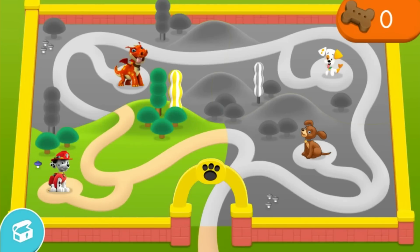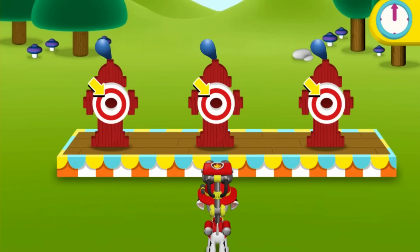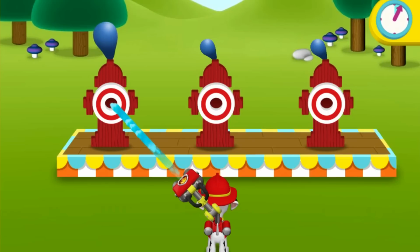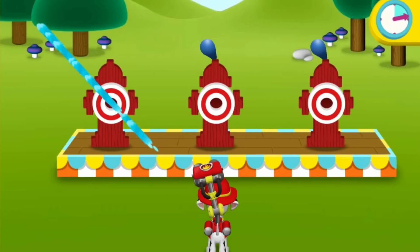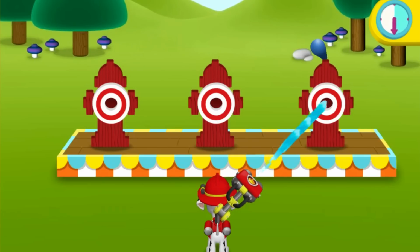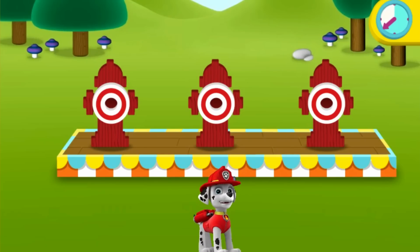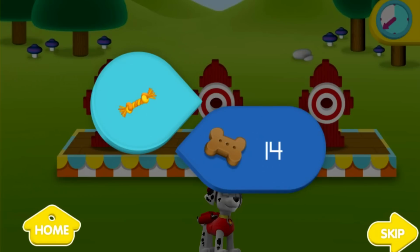Play with Marshall. Click on the target to help me fill the balloon with water until it pops. Go! Keep your eye on the time! Pop-tastic! You earned a toy for the toy chest!